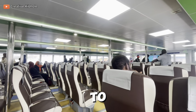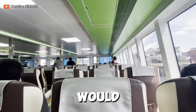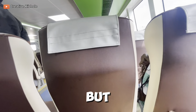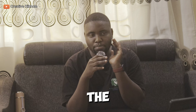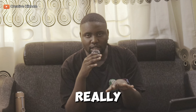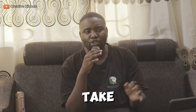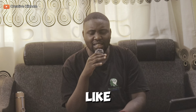You must get a seat to sit, so when the boat starts moving, they can cross-check that everyone is seated. If there is an extra space, that's when someone is allowed to enter, but if the boat is full, they don't sell more tickets. Compared to Azam Ferries, which take a lot of people, you might find people even standing, which is just not nice.